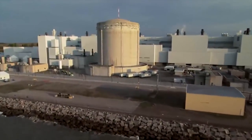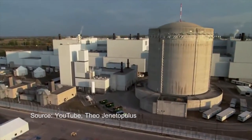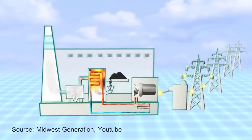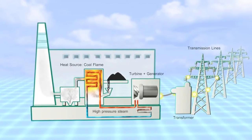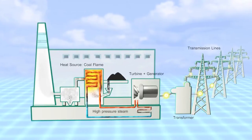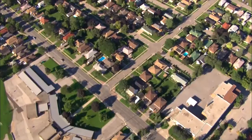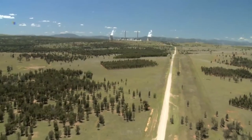Nuclear power stations are a type of thermal power plant, and in some ways are similar to a conventional fossil fuel power station. Thermal power plants operate using these basic principles. An energy source produces heat, which boils water to produce pressurized steam to turn a turbine, which drives a generator. This generator produces electricity, which is delivered to our homes and businesses via transmission lines through our electricity network.